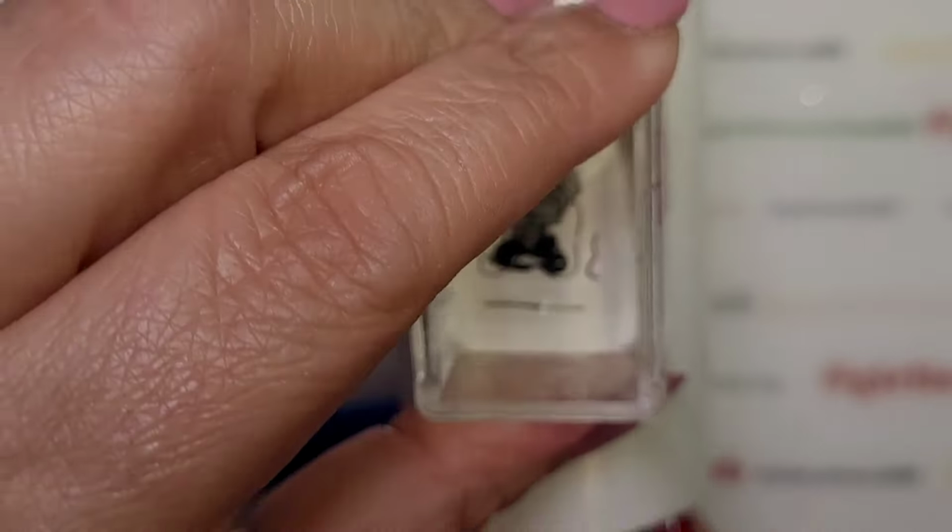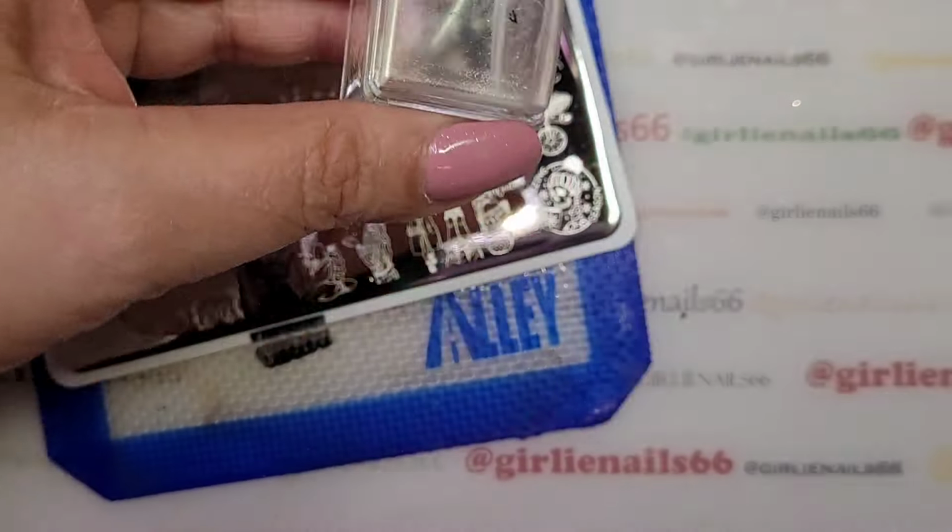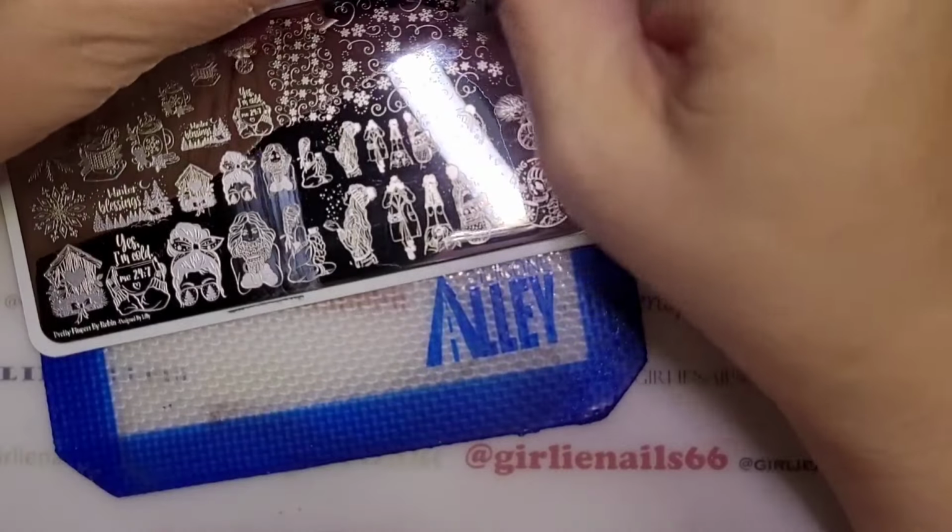I get a lot of, not a very good pickup is what I'm trying to say, with her gloves. So I want to redo that. I'm going to get a different stamper. Hang on. Okay.